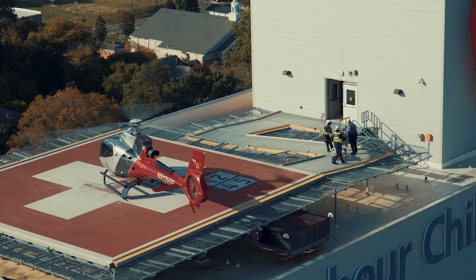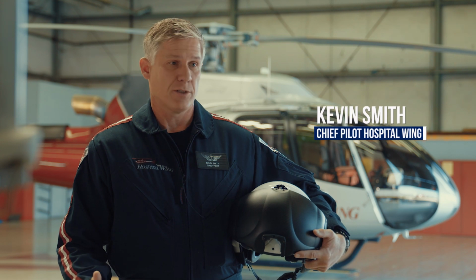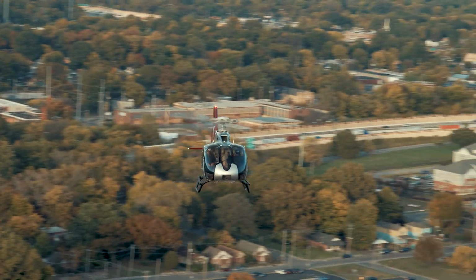A lot of times we're called to a scene that may be on a roadway, maybe in the trees or the woods, so we have to maneuver the helicopter. The helicopter is very maneuverable and allows us to get into those locations where we wouldn't be able to land.